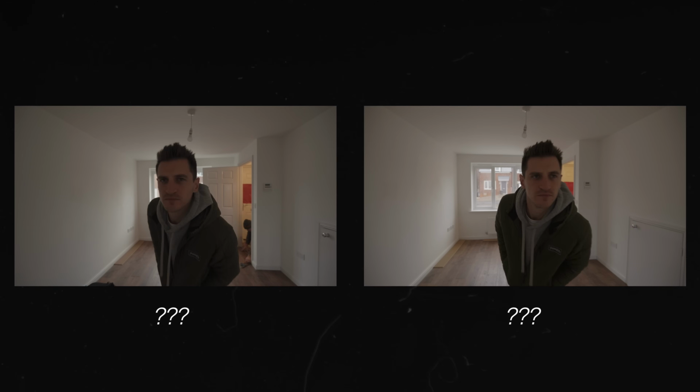Autofocus. This is probably why you're here, isn't it? A lot of people want to know which camera is better for autofocus, or is the S5 Mark II good enough to compete with the Sonys now? If I didn't tell you which one was which, you wouldn't know. They both perform perfectly well.